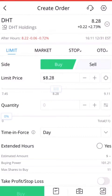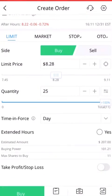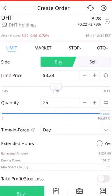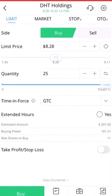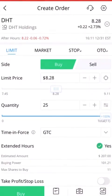And then I can actually put down how many I want to buy. So let's just say I want to buy 25 shares. And time in force, day, yes. In other words, my order is good for the day or good till canceled. Let's just say as soon as it hits that amount, that 828, I want to buy it. Tells me how much buying power is going to be required. And then I can go ahead and say extended hours, yes. So it'll affect extended hours.